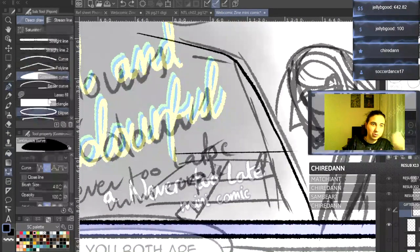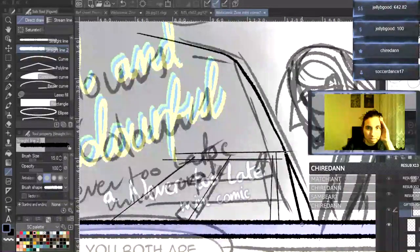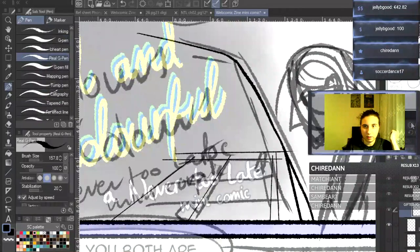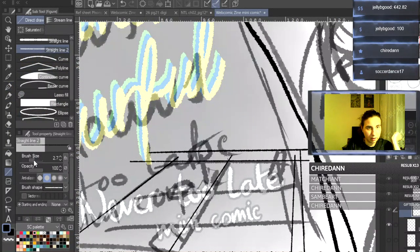Give me a line tool. Like, give me a freaking line tool. There. There. There. There. There. And let me get a thicker line. There. And back to thinner line.